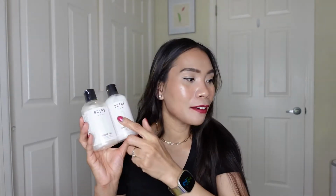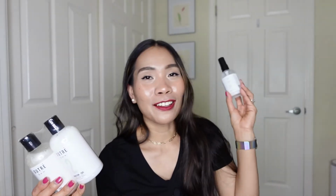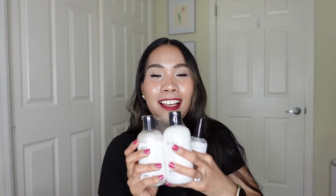Oh, I remember this. I have a leave-in conditioner, the same brand as this one, and I do love it. Every time I use it, it makes my hair so soft. I've tried it like 3 times already, and it feels so good to my hair. So I cannot wait to use it tomorrow. This is the leave-in conditioner that I have, the same brand as this shampoo and conditioner. Yay! I have a shampoo and conditioner to use.